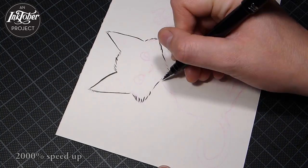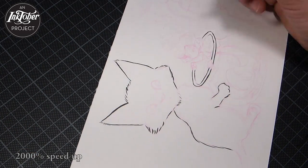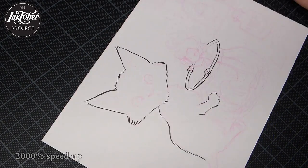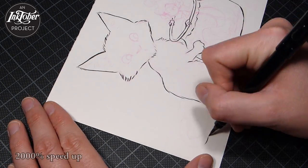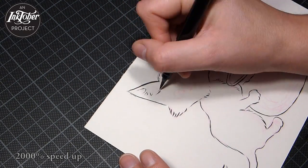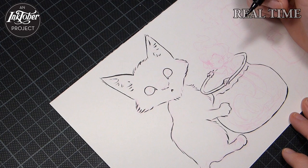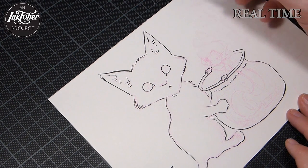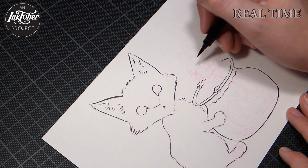And today you're getting another Inktober illustration, and it's of day 5, which had the black cat as a prompt. I'm doing this video a little bit differently, because I'm including some real-time clips. I thought that might be interesting for some of you to see how I actually ink my lines, and also do the ink washes. So I hope someone will enjoy that.